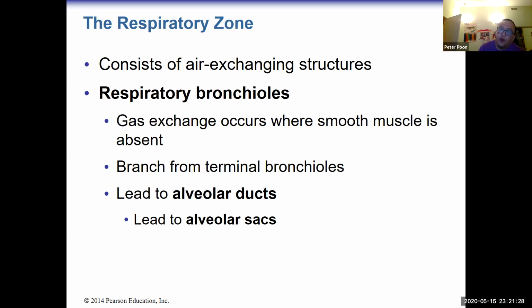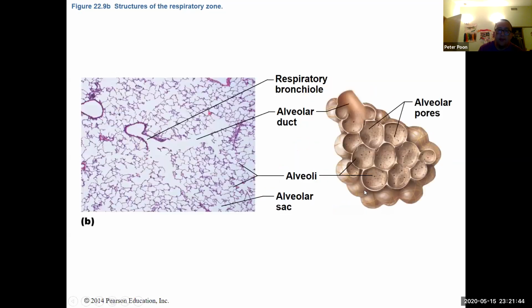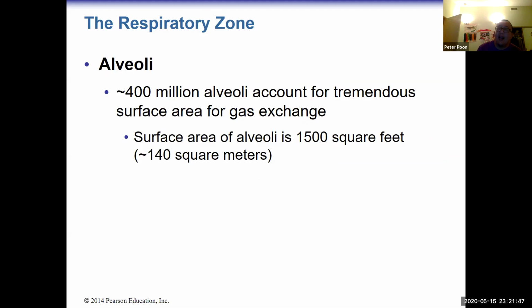You do not have to distinguish between respiratory bronchioles and terminal bronchioles. You also do not have to distinguish between alveolar ducts and alveolar sacs. So just alveoli. Alveoli account for a tremendous surface area. The surface area of alveoli is 1,500 square feet, which is like the size of a house.